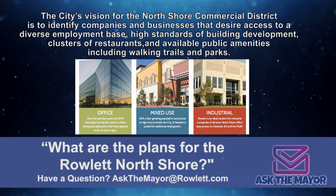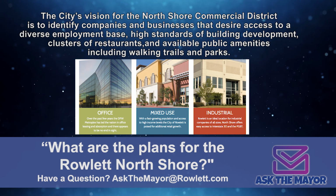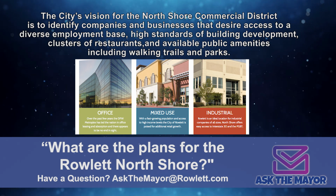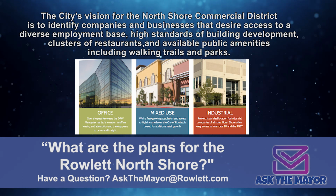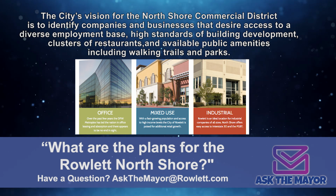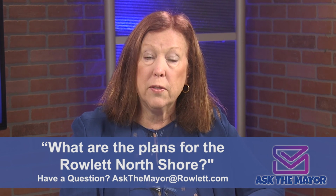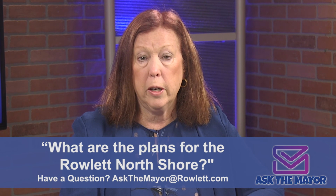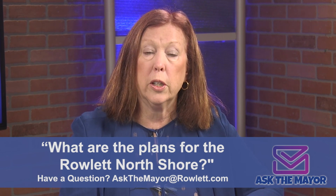employment hub. The city's vision for the North Shore Commercial District is to identify companies and businesses that desire access to a diverse employment base, high standards of building development, clusters of restaurants, and available public amenities including walking trails and parks. With the recent influx of companies into the DFW Metroplex, especially in Plano, Richardson, and Frisco area, Rowlett is well situated to capitalize on continued growth in our area.